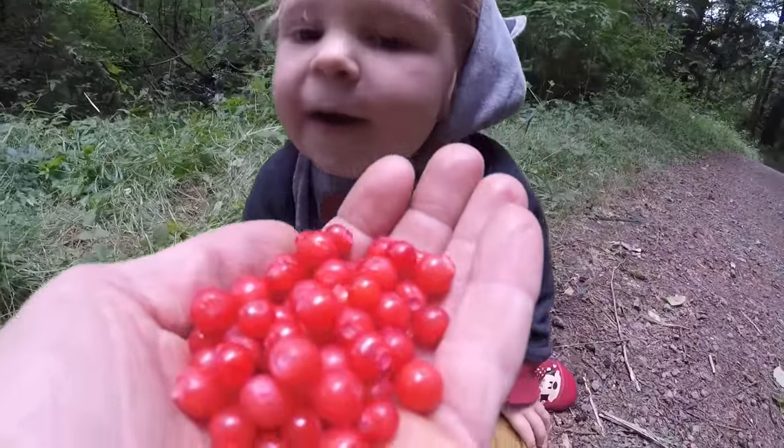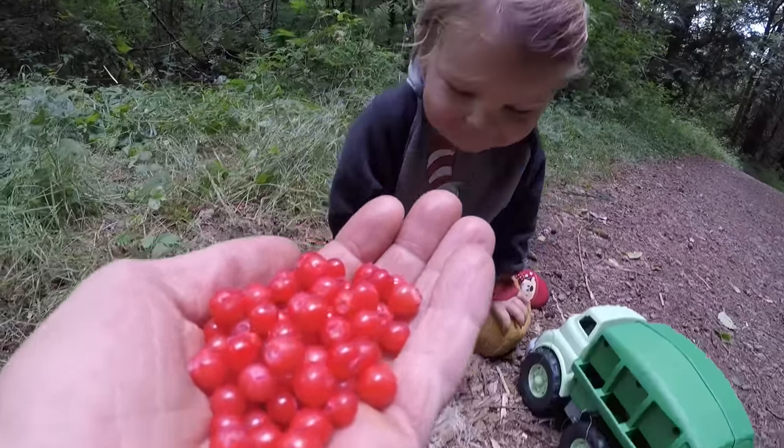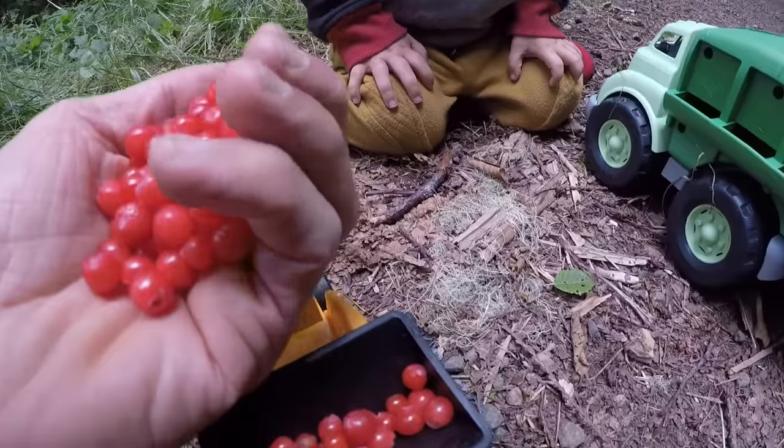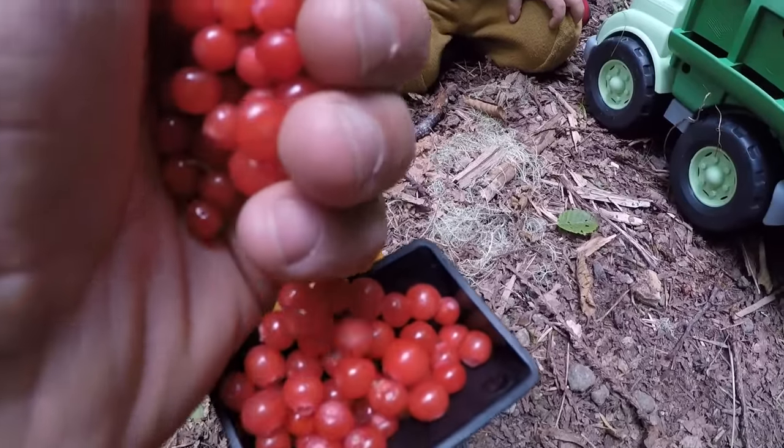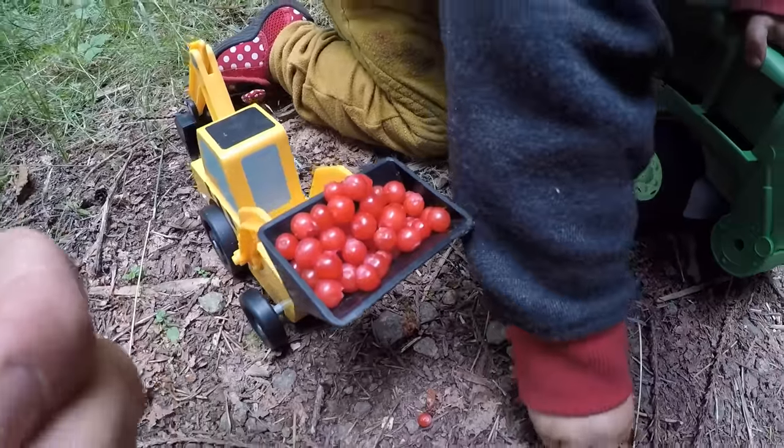Look what I got, River. Is that a bunch? Yeah. Okay. I don't think it'll fit in a bucket. I think we'll have to do two loads. Can you dump that load in there? I think we'll have to do two loads because I got so many huckleberries.